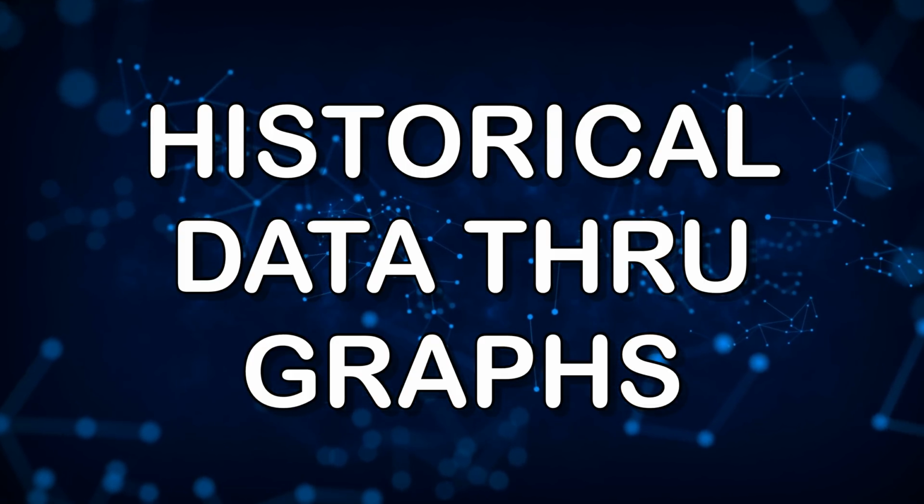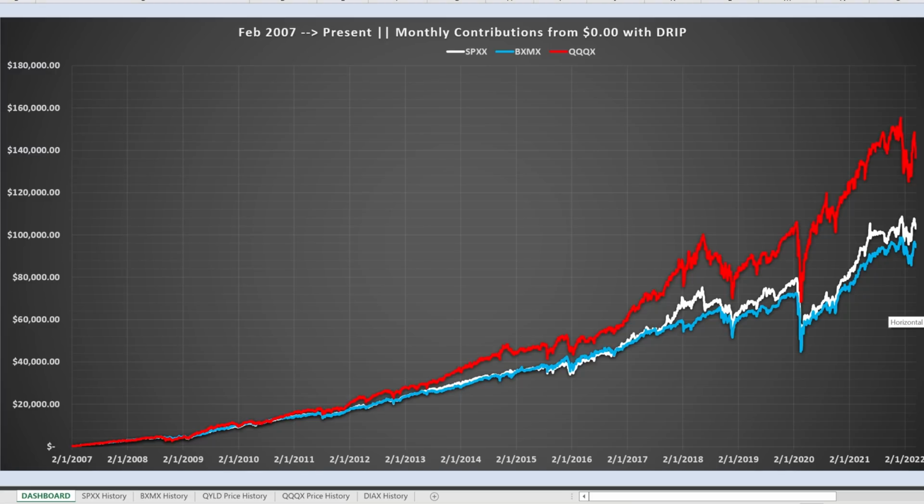Sometimes it can give us some trending information. All right, first graph here is from February 2007 to present. This is looking at just those three investments from that time frame that were available, which is QQQX, SPXX, and BXMX, which are those last two are the S&P 500 underlying index. We can see here that QQQX, pretty much from the outset, does a better job here. It really starts to pull away starting in 2012, 2013.